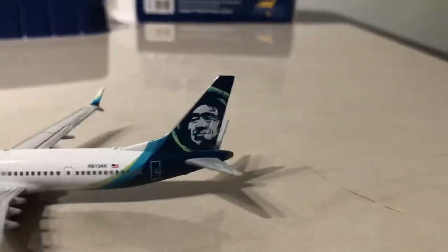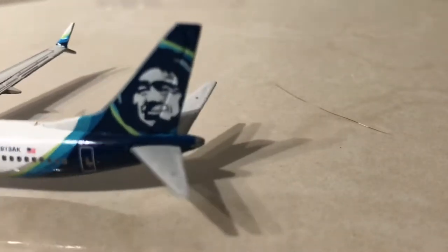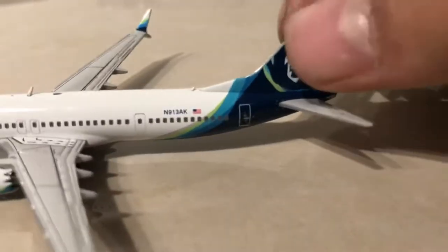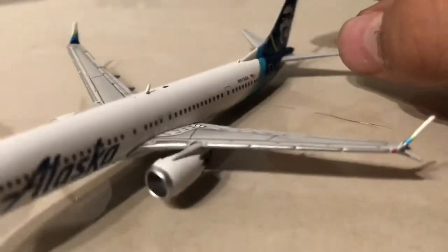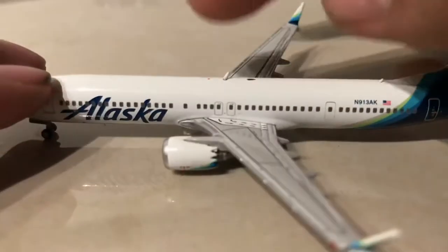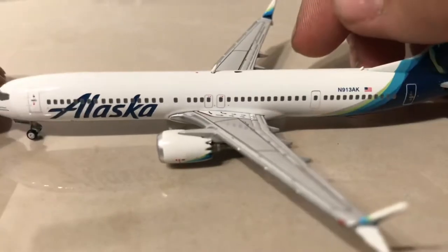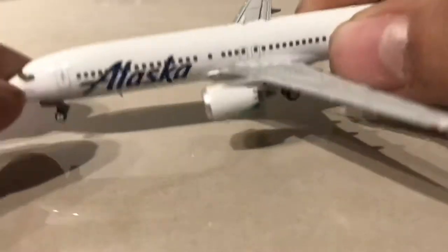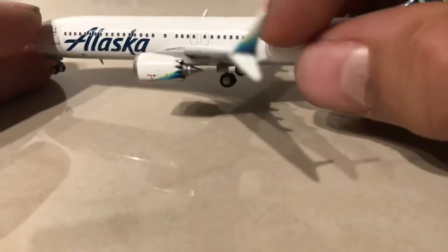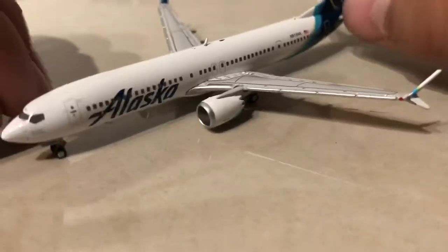So let's do the review. The Alaska Airlines tail is the Eskimo with the little outline around his head, and transitions to white there. The engines detailed inside. An antenna. All the windows. Alaska logo. The engines. The wing tips. Full focus. Yeah, the iPhone isn't too good with focusing, but maybe I'll get a professional camera.